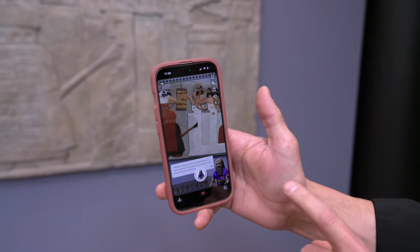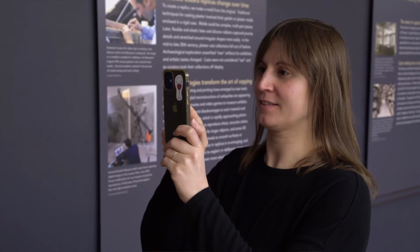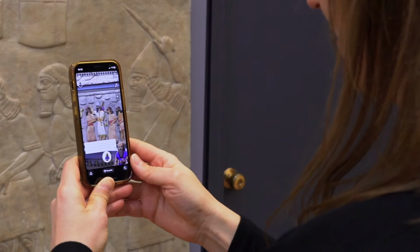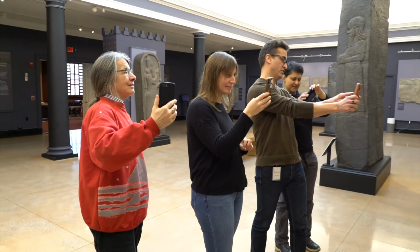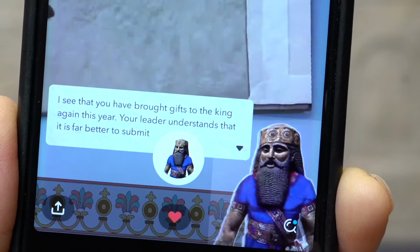What we're going to do is allow the visitors to come into the gallery, and when they aim their phone at one of our reliefs, it will immediately trigger an animation. I thought this would be a perfect way to get our museum visitors to experience the ancient world almost as if they are a participant. They are a character in that experience. This is where the narrator came in.